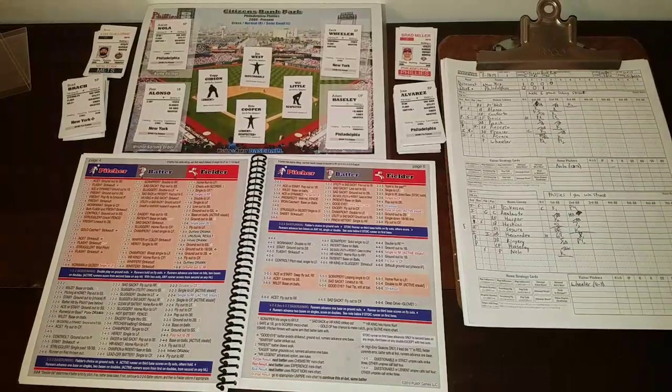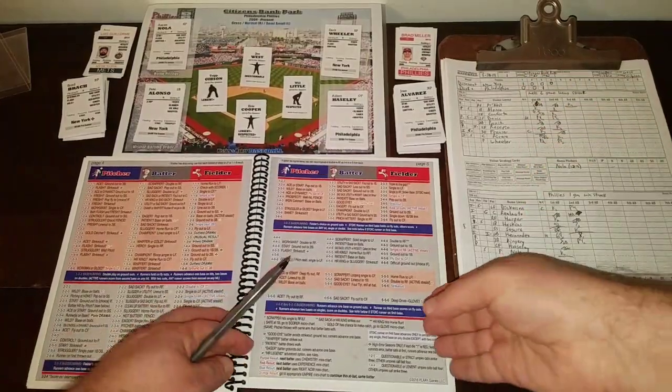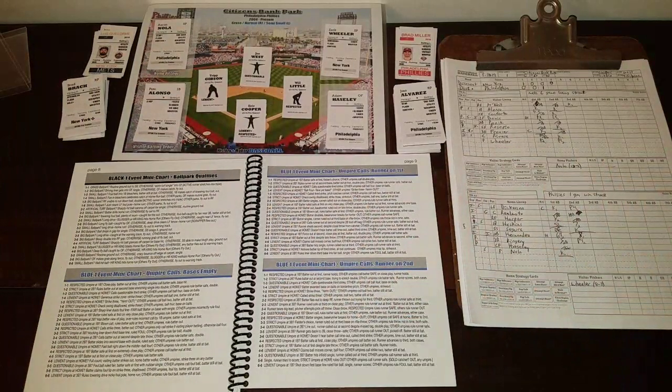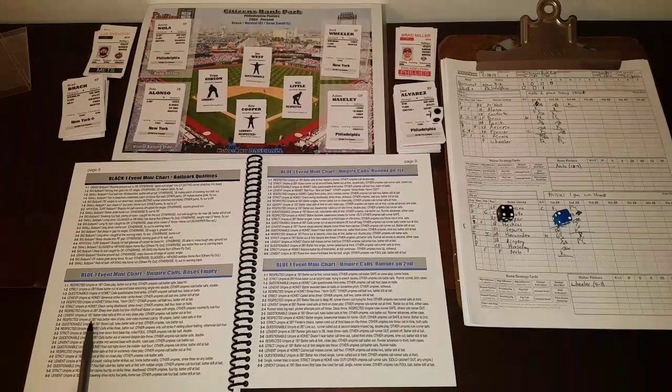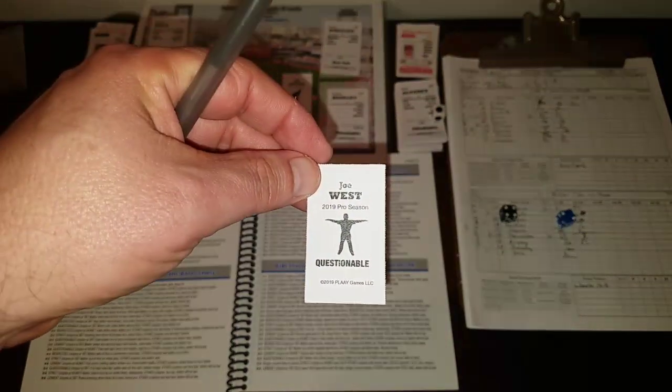Drew the intentional walk his first trip. 1-3-5, that's the umpire chart. So we're going to the umpires with the bases empty. See what they have to say. We get a 2-4. Respected umpire at second. Well, nobody is going to accuse Joe West of being respected, so that's obvious.